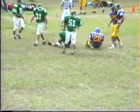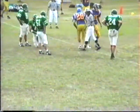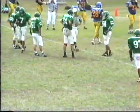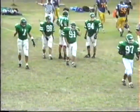Quarterback just looking for a hole. He's lost the ball. There it is. Pick it up. Number 7's got it. He's not going to get the first down, and that'll be a turnover. So, a crucial play. Razorback's quarterback had the first down, but he's lost it. Teammate picked it up, but he didn't get the yardage, so that'll be Centurion ball.